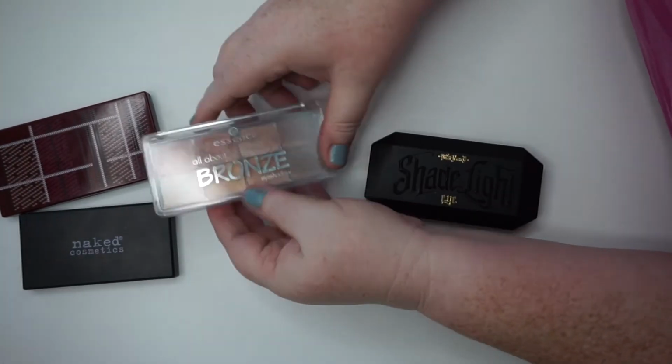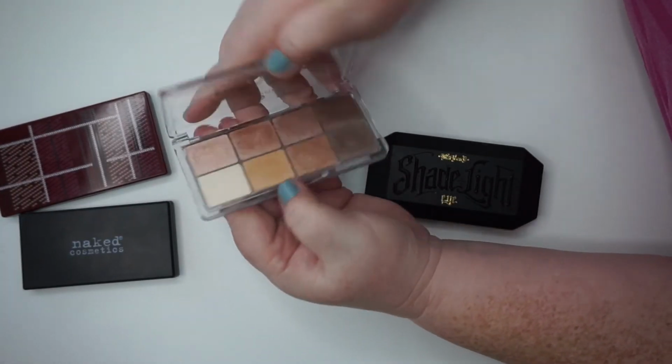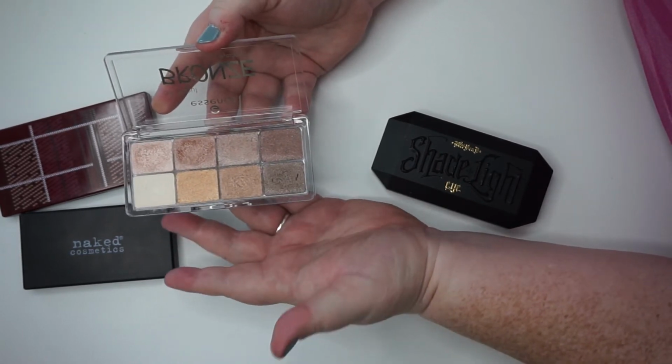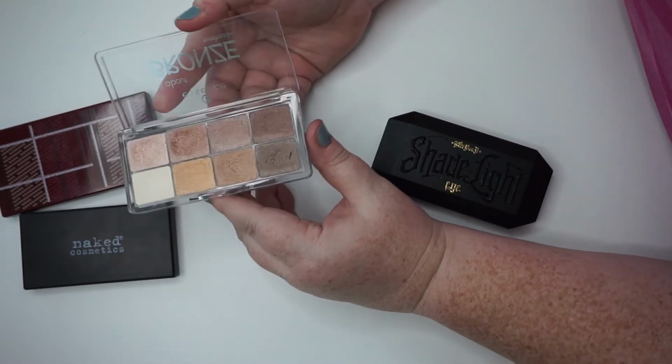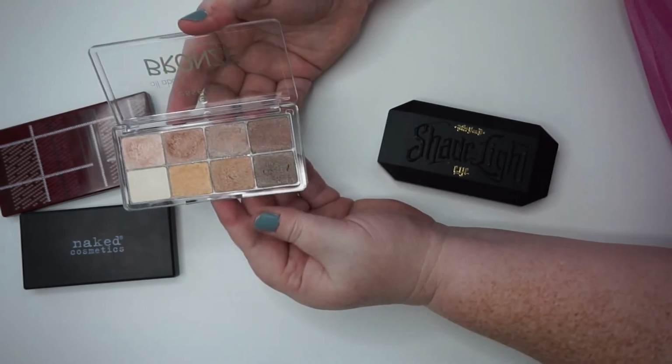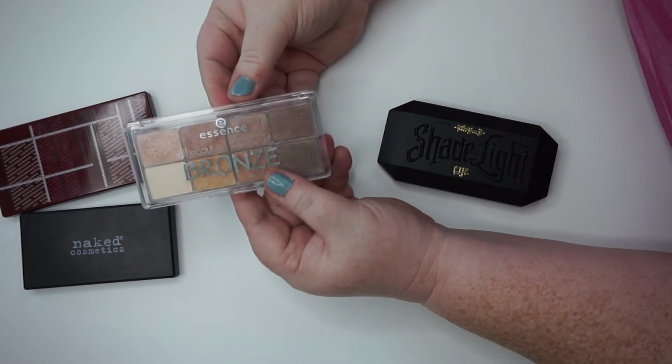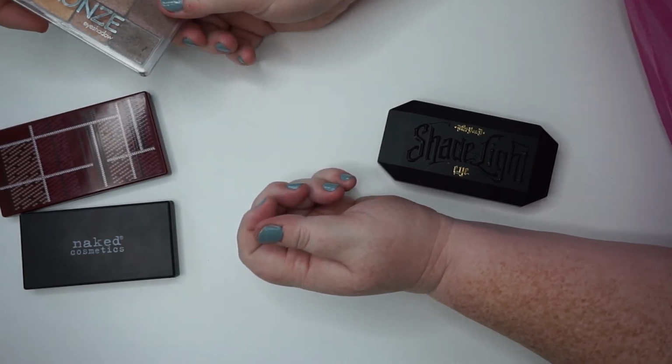This one is the All About Bronze palette, which I use if I'm using a matte palette and I want a little bit more shimmer. I do use this on top of it so that I can get a little bit more, which is great because you have a lot of different shades, and it's like $6 from Essence. Also, definitely a standard in my collection. You should pick this up if you want one like it.